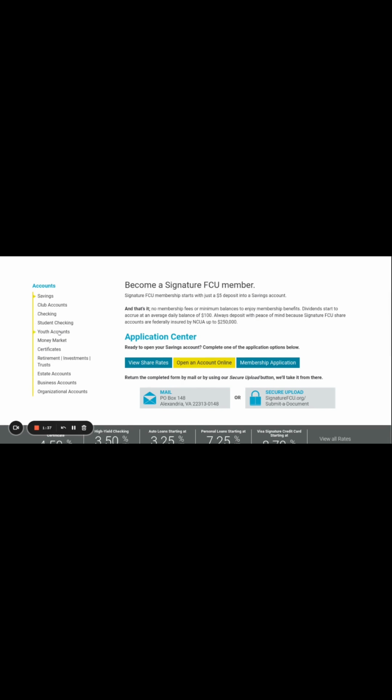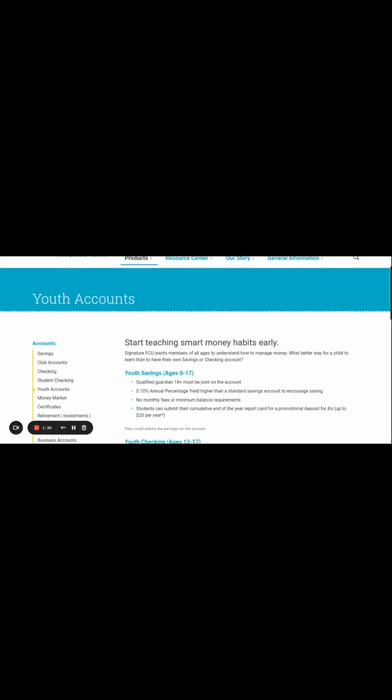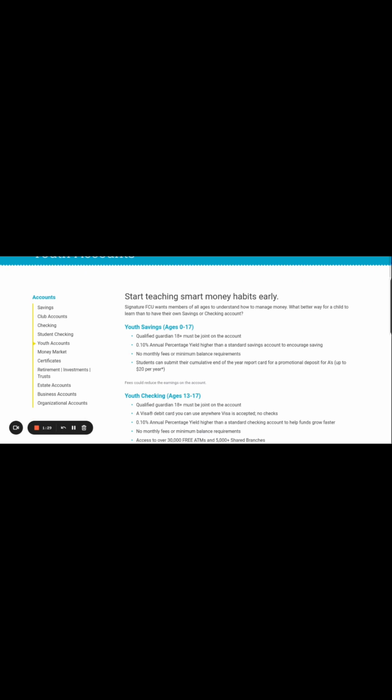One thing I did want to go to was the youth accounts. So this pretty much goes into the student checking as well. The student checking account, you just have to be 18 years or older, and it's for anybody that's considered a student, but it's pretty much the same thing as the youth account. It's just for people who are 18 and older. So with the youth account, and the reason why I went here is because I actually have a child that's 7 years old, so I thought this was really, really interesting.